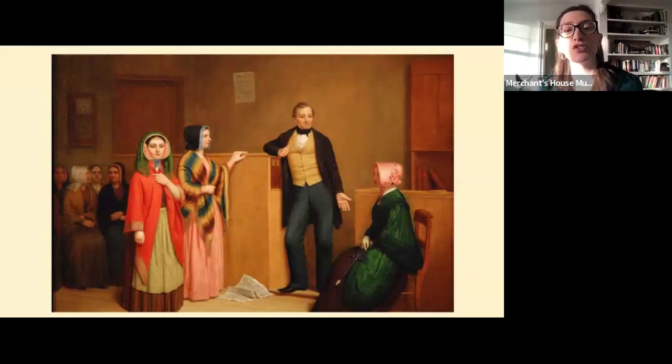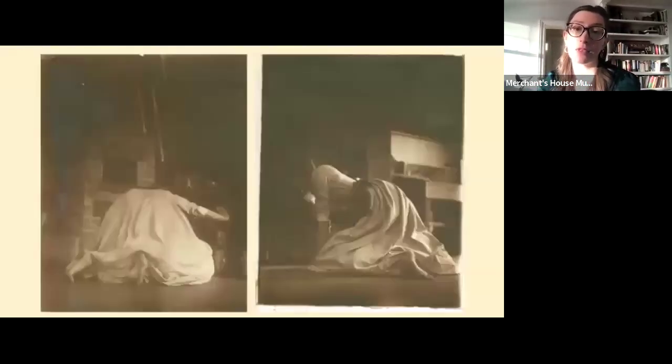The demand is so high for servants at this time that 60% of employed Irish women in New York City are working in service. And according to that 1855 New York State Census, servants are actually the single largest occupational class in New York City. So the city is filled to the brim with young Irish women working in service.